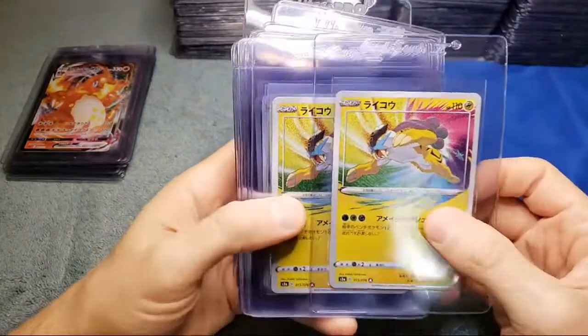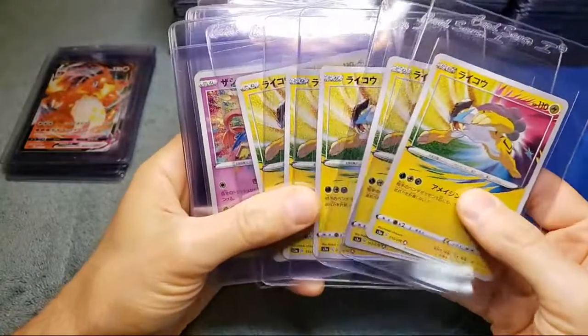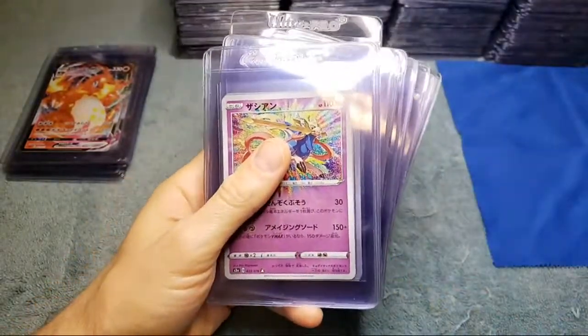Next we got the Raikou. I actually just got 4 of these in the mail and they were all good. So we got 5 of those going out. I'm happy about that. I didn't want to just send one of those out.